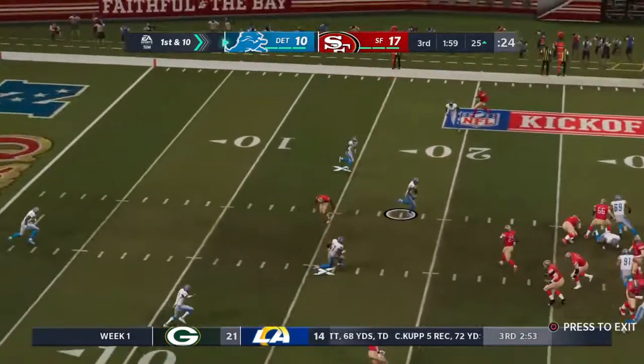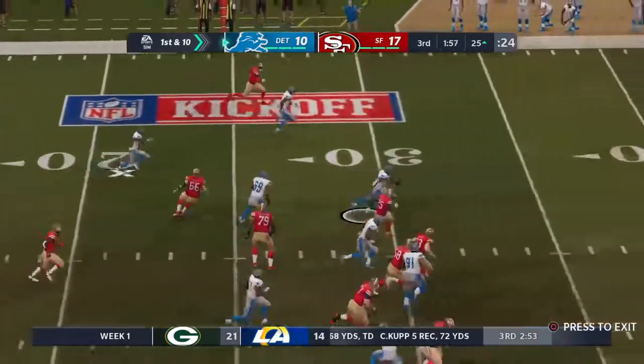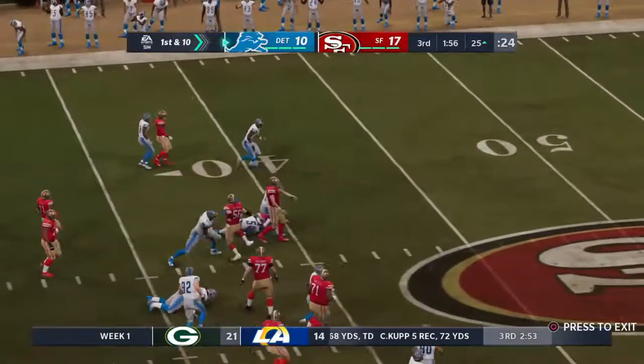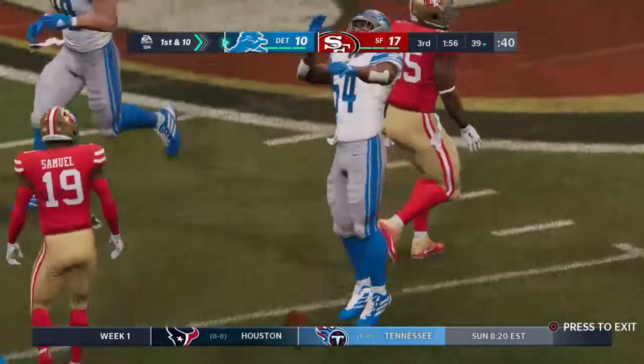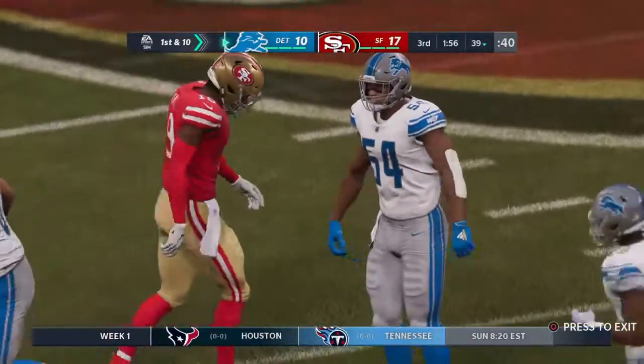On 1st down, he'll drop to throw. They try it for Ayuk, but it's intercepted. Picked off by the linebacker, Raekwon McMillan. And a great return as he's up close to the 40-yard line.